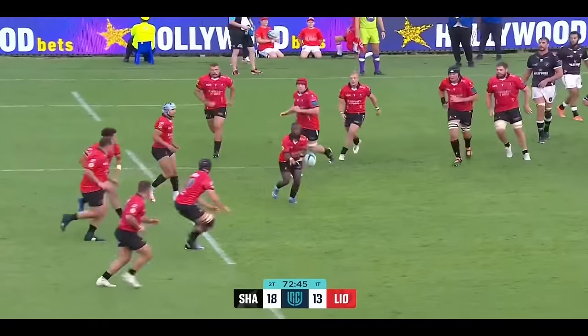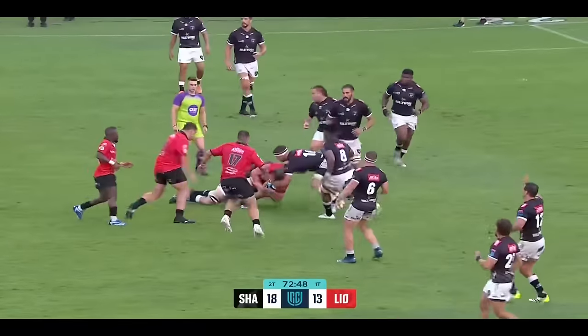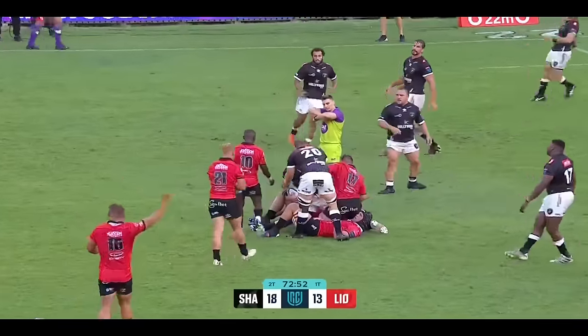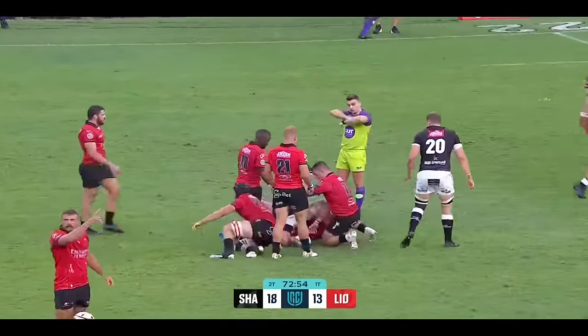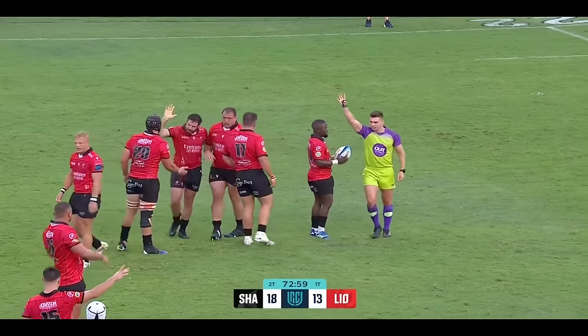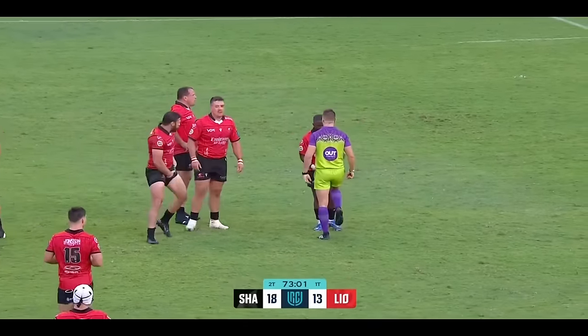Yaku Fazaghi feeds the line out quality stuff to North Nagel. The Lions have to be accurate now. Less than 8 minutes to play. Now Kieran van Vieren penalized. No clear release. Oh, no clear release. I don't mind seeing that again.